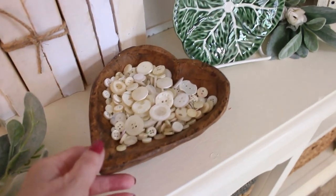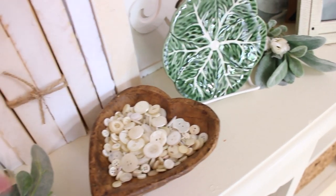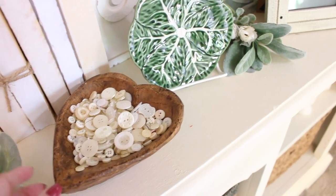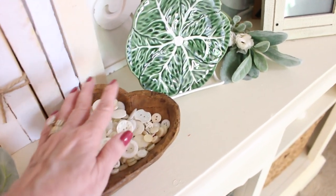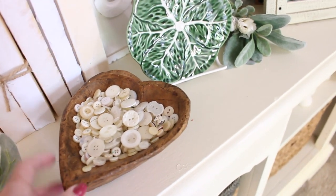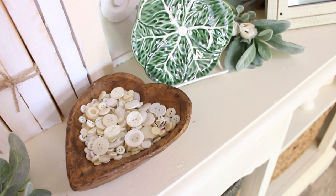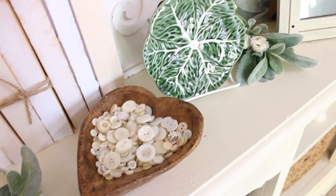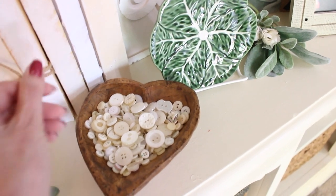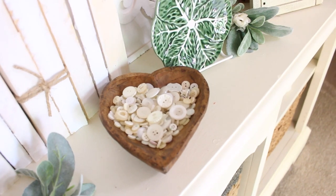So I picked up this heart-shaped wood bowl. I also got a small oblong bowl as well. I collect a lot of antique buttons and I love to use little bowls like this to put them out throughout the house, and I'd never seen a heart-shaped one before, and they had a bunch of them there, so I grabbed a heart-shaped and the little oblong one, which I don't know what I did with that one. It must be in the other room, but I just thought they were so cute and they would blend in really well with my decor that I got going on for the summer.